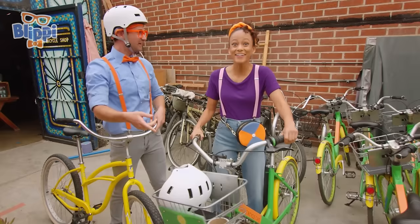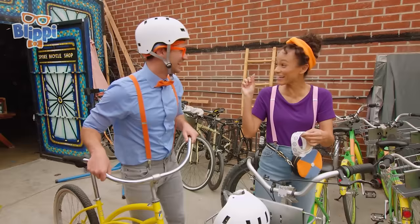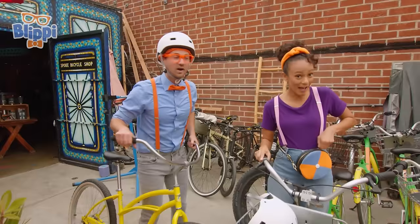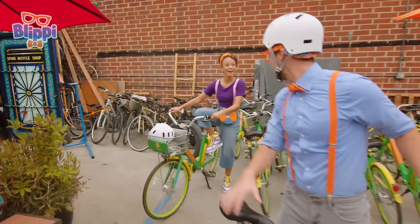I found some stickers. Look. It says Spoke Bicycle Cafe. That's where we're at. You want one? Sure. Here you go. That gives me a great idea, Blippi. I have some other stickers right here in my bag. Do you want to decorate your helmet? That's a great idea. Let's decorate my helmet before we go on a ride.